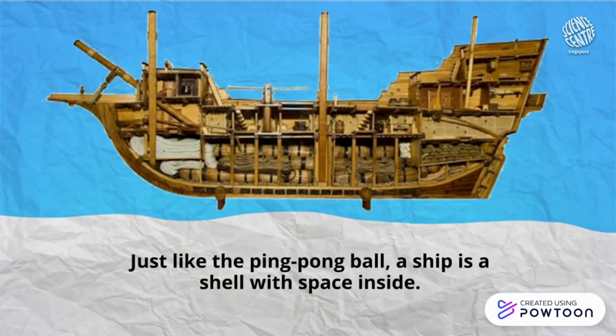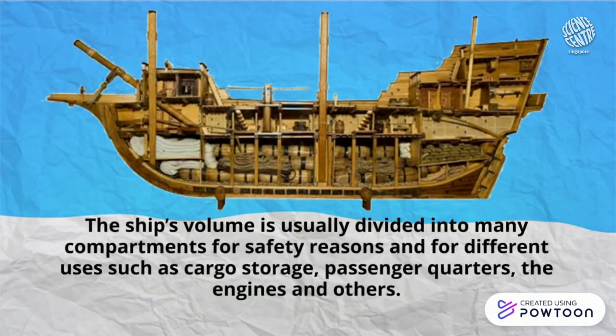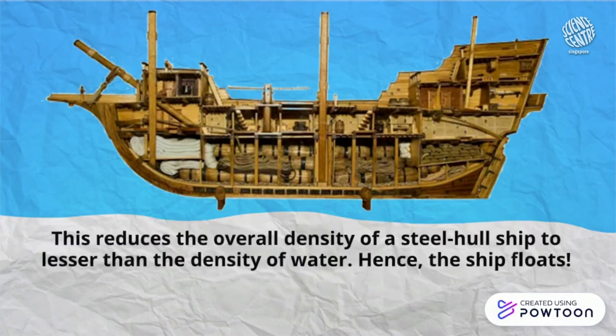Just like the ping pong ball, a ship is a shell with space inside. The ship's volume is usually divided into many compartments for safety reasons and for different uses such as cargo storage, passenger quarters, the engines, and others. This reduces the overall density of a steel hull ship to lesser than the density of water. Hence, the ship floats.